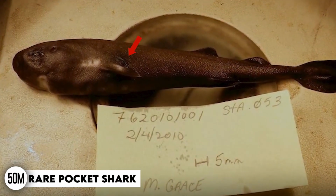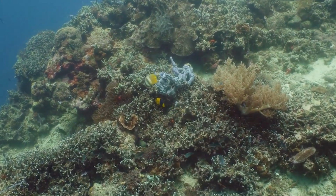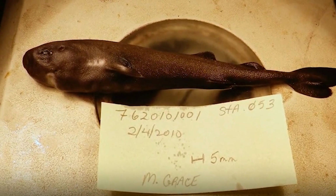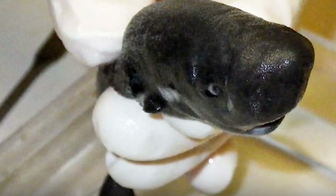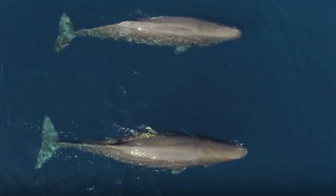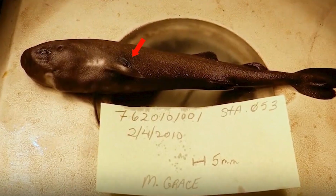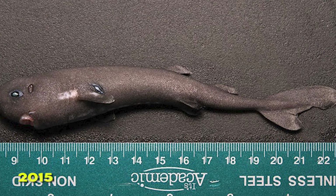Rare pocket shark. Every time a new species of fish is found, it makes waves, and that's exactly what happened in 2010. In the Gulf of Mexico, researchers found a tiny, blunt-headed shark, only 5.5 inches long. What makes this shark truly fascinating are the pockets above its fins. These mysterious pouches can squirt glowing clouds into the water, a feature found in only 3 out of 500 known shark species. The American pocket shark was officially named after a second specimen was caught in 2015.